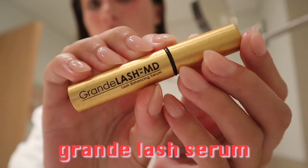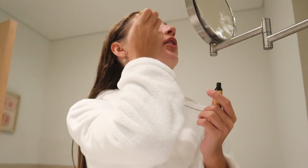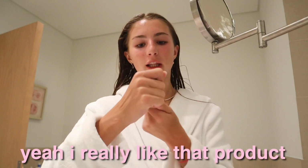And then I put on this Grande lash serum. This is super good and I feel like it actually does grow your lashes. My lashes are naturally pretty long already, but yeah, I really like that product.